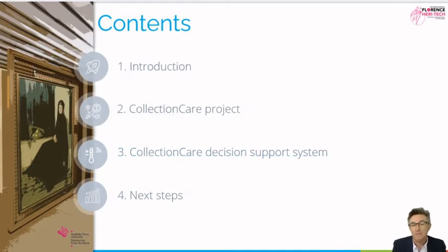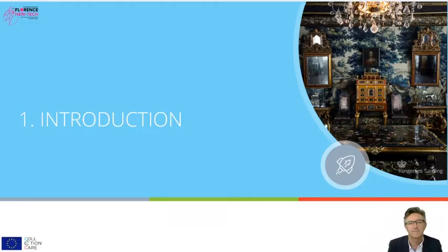I will start my presentation with an introduction of the departing problem of the project. Then I will focus on a brief description of the context of the Collectioncare project, followed by what is Collectioncare and its current status. And finally, I will summarize the next steps of the project.